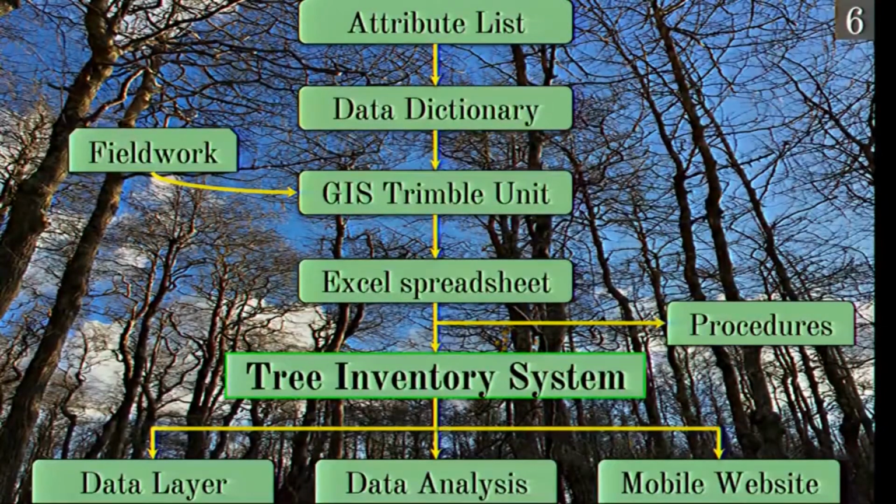Now it seems that going from the attribute list to the tree inventory is simple, but as you can see, it's not really. This is a basic list of the components that we went through when making the tree inventory system. We'll go through this in more detail in later slides, but to give you a basic idea, we had our attribute list that we converted to a file format called the data dictionary, which was then imported into a GIS Trimble unit, a handheld data collection device that we used in the field to collect all the data about the trees. And then that data was exported into an Excel spreadsheet that was compiled into the current tree inventory. Now that we have a tree inventory, we can use it to produce deliverables such as a data layer map, data analysis, or a mobile website. We also created procedures for this process so that it could be repeatable and done by future data collectors.